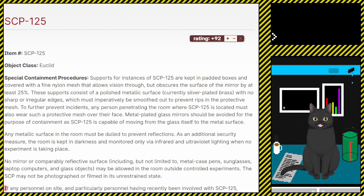Special Containment Procedures. Supports for instances of 125 are kept in padded boxes and covered with a fine nylon mesh that allows vision through but obscures the surface of the mirror by at least 25%. These supports consist of a polished metallic surface, currently silver-plated brass, with no sharp or irregular edges, which must imperatively be smoothed out to prevent rips in the protective mesh.